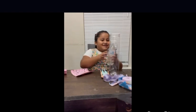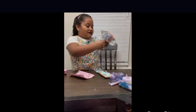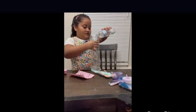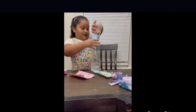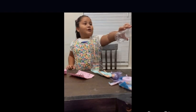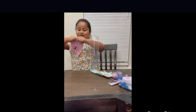So now we're gonna pour the water in the bottle. So it has to be up here. So we have to pour all of this. I think we might need a little more. Mom, can you put a little more, please? Mm-hmm. Thank you. And let's see what this is for.